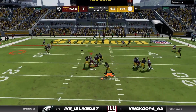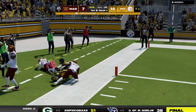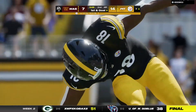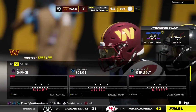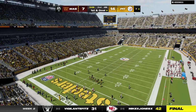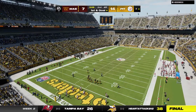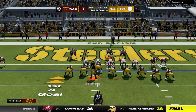Back to throw again. Finding Johnson on the out route. That's complete. And he takes this down to about the 2 before going out of bounds. 10 more there and another 1st down. Just picking up yardage in bunches here these last few plays. They have moved right down the field, and just like that, they can be set up with a 1st and goal.